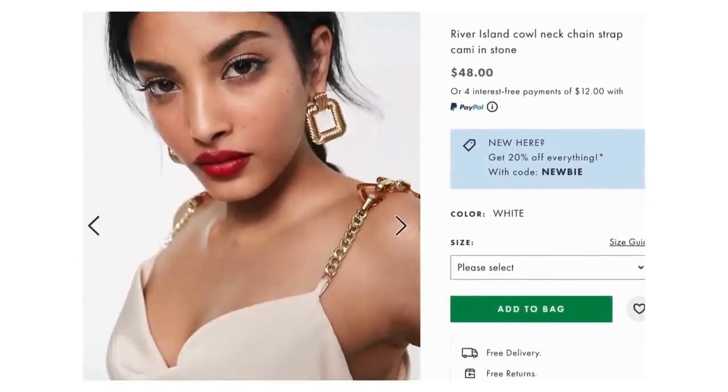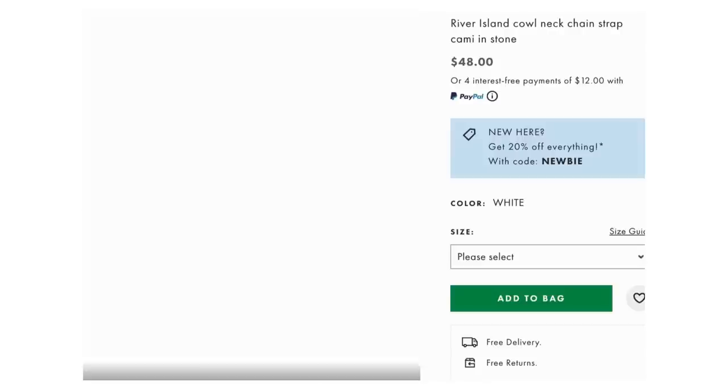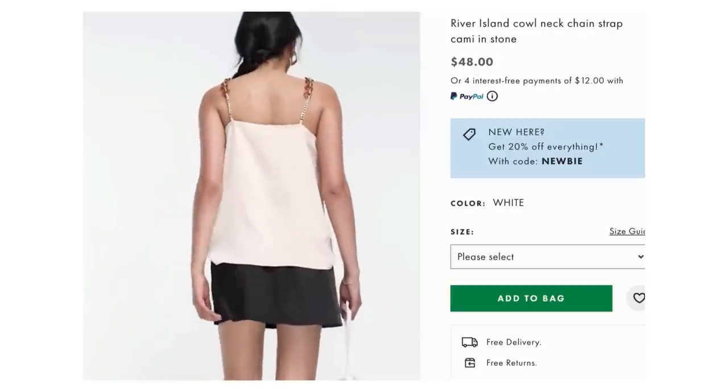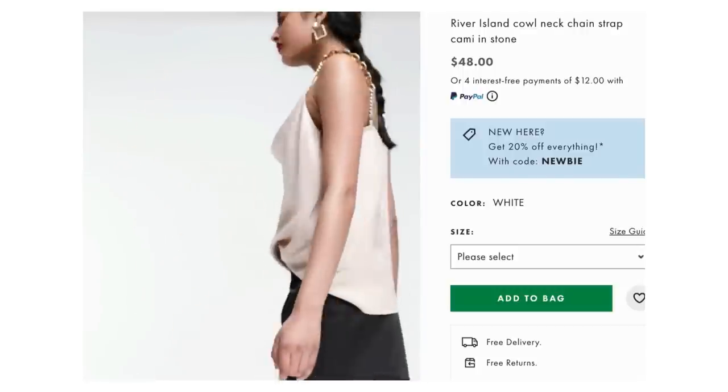I found this camisole at ASOS. Y'all, cousin, I'm just saying that right now. And it's by River Island. It's $48, and it's called the River Island Cowl Neck Chain Strap Cami in the color Stone. It comes in sizes 2 to size 14. All the sizes are currently in stock.